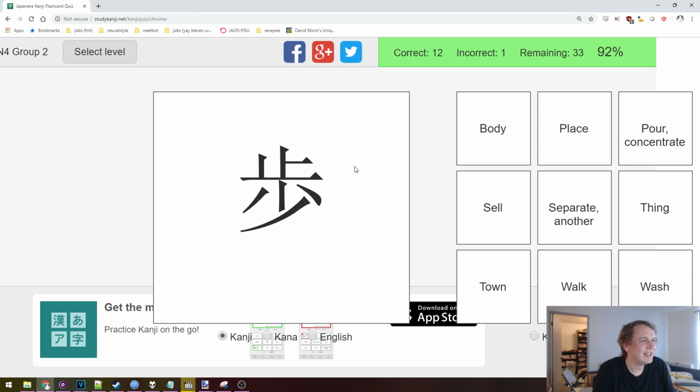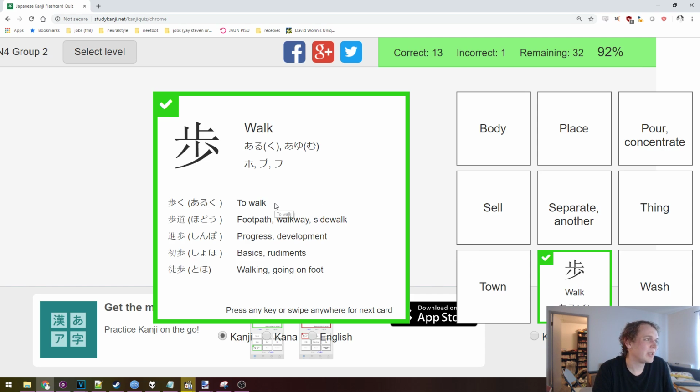Good enough. This is to walk. So the big top part is stop, remember, tomare. And the bottom part is little. So it's kind of like if you think you're coming to a stop, you're making small movements towards a stop. You're walking. Sure. Aru, ayo. And then shinpo. There's another word that means like sanpo. I thought that would be here. But maybe that's yet another kanji that's used for that.